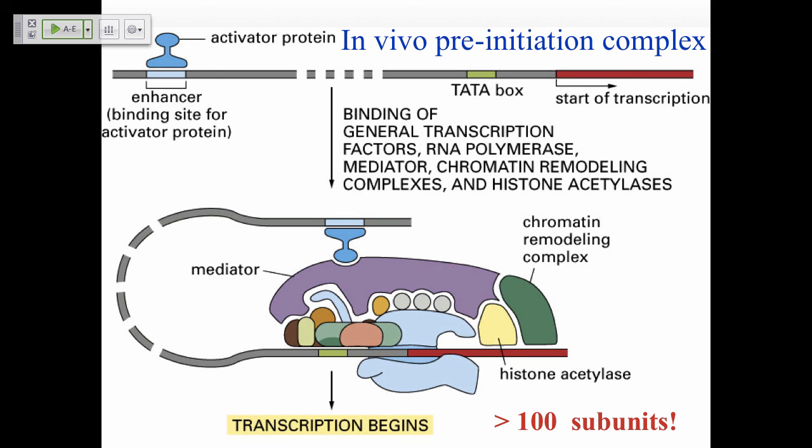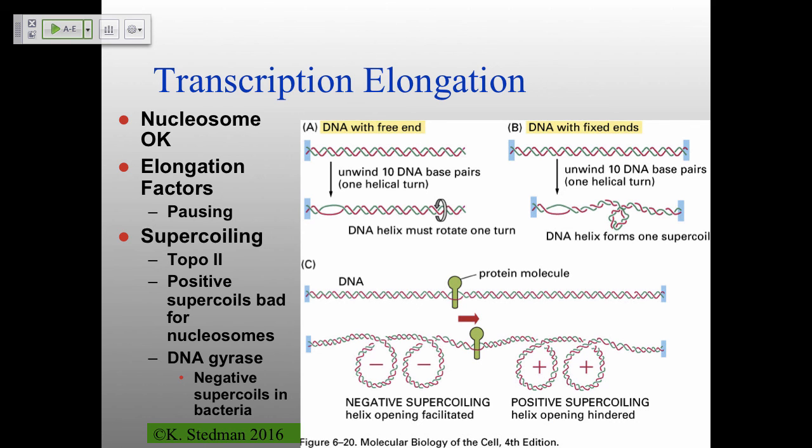Now, this would be hard in and of itself, but if you think about the eukaryotic DNA, it's got all of these nucleosomes that are associated with it as well. So it's not just all this stuff that you have to have here to get your polymerase together, but also you have to deal with all of the nucleosomes. So there's yet another set of the complex which is there.